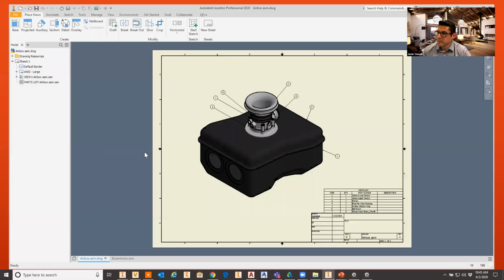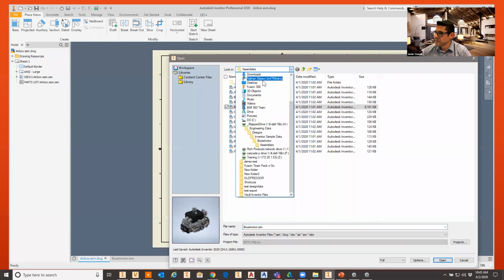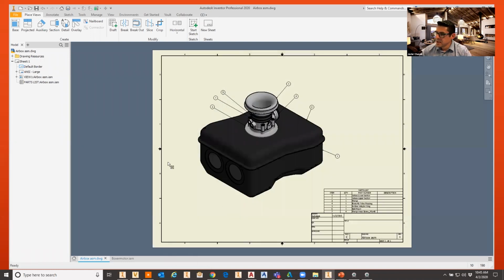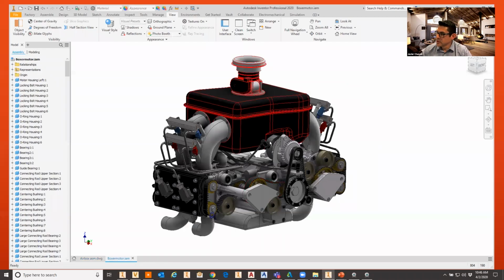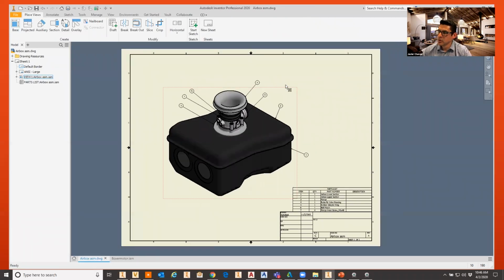Okay, so I have a design here, and I've just basically opened it up from a network drive. So if I take a look at it here, you can see I'm mapped to an H drive here where I have some engineering data, designs, and I'm looking at this boxer motor, right? So here's the actual motor itself, but I really want to share just the airbox. And so I have a drawing of the airbox, and you're going to want to open the highest level of the design that you're going to share. So this is the highest level. I want to share the airbox.